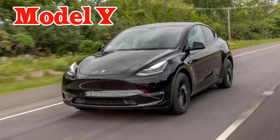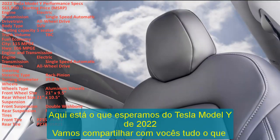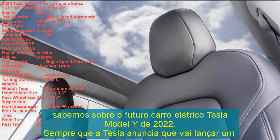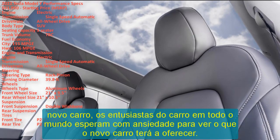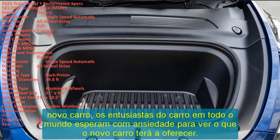Here's what we expect from the 2022 Tesla Model Y. We are going to share with you everything that we know about the up-and-coming 2022 Tesla Model Y electric car. Whenever Tesla announces that they are going to launch a new car, enthusiasts all over the world wait in anticipation to see what the new car will have to offer.